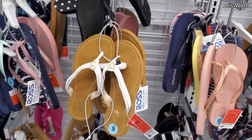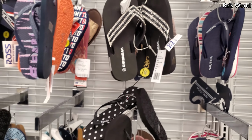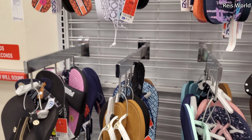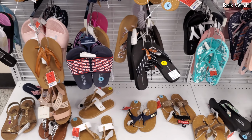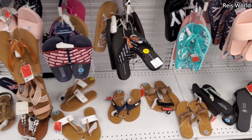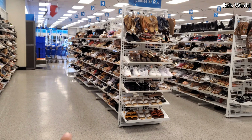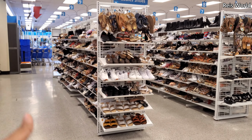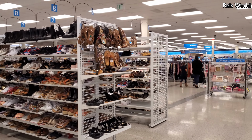I don't think I've seen that one. Union Bay is $10. And then more Calvin Klein's up in here. And I think that is gonna do it, you guys, for this walkthrough in Ross. So I try not to show, I hope I didn't show a lot of the repeats, but the majority of it will be like repeat, just in a different size.